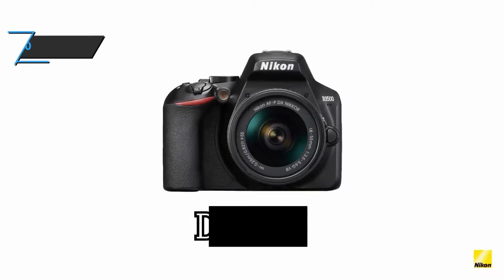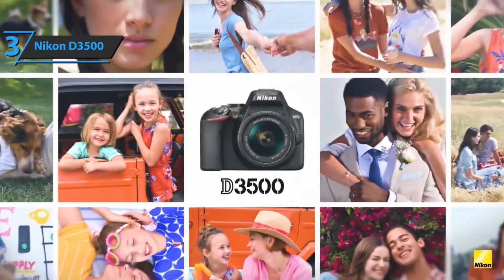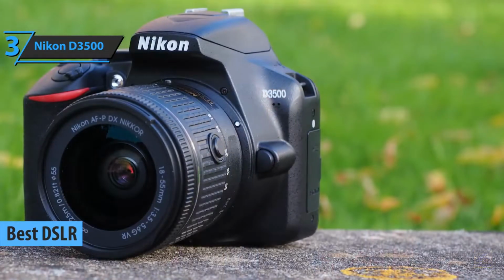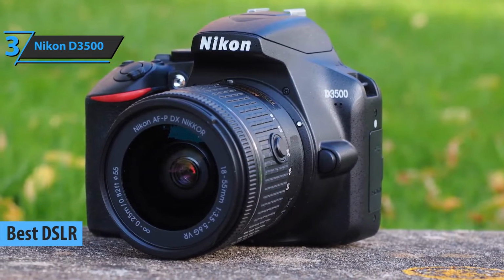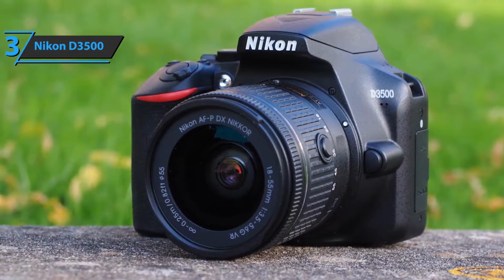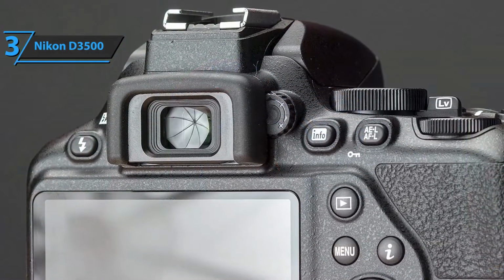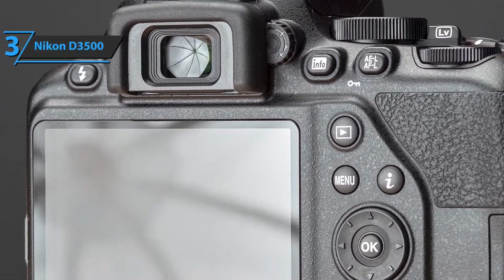The next product we'll discuss is the Nikon D3500, which quite rightly took the title of the best DSLR beginner camera that you can find on the market in 2022. For starters, this model brings 3 major advantages that DSLR cameras offer over their mirrorless alternatives: superior battery life, excellent handling, and good value. The latter is partly because the D3500 has an optical viewfinder, unlike EVFs found on mirrorless rivals.